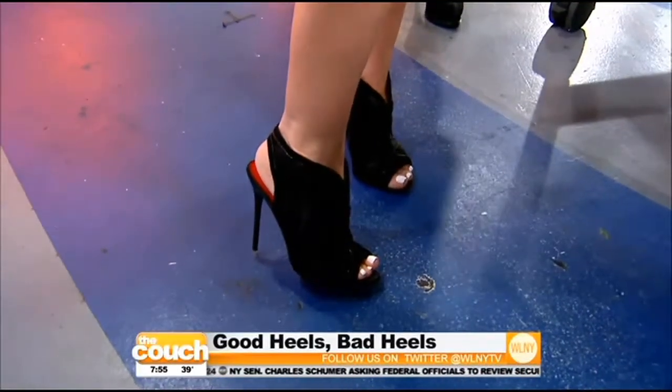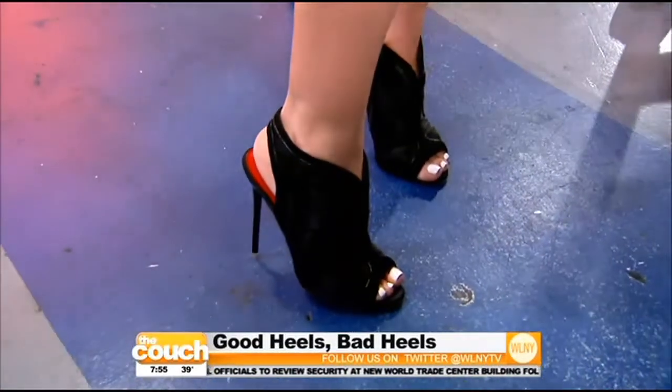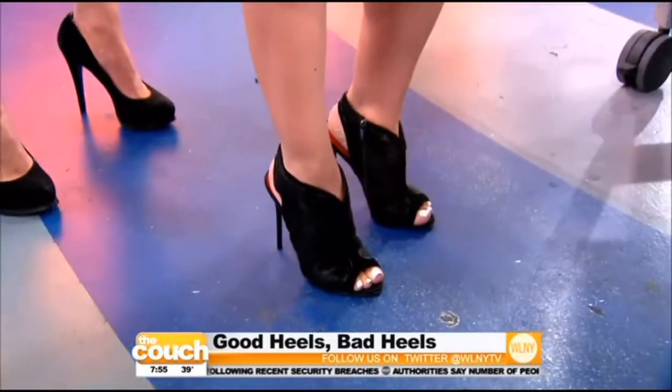But because of the booty component, it's great because you feel much more supported, don't you? Totally. You could probably take a little run. Oh, well, I don't know about running just yet. Well, like a little one. No, but they are super comfortable, so I love these.